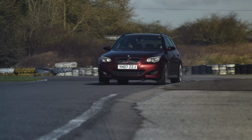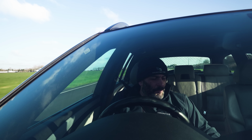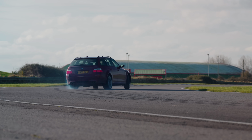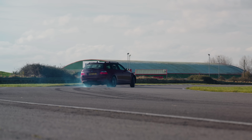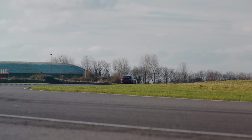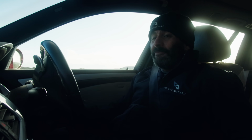Oh, Jesus. That's not bad. What a thing. So that was EDC, full stiff, never slid it before, let the back end step out. It just went out beautifully. The M variable diff did its thing. Oh, I tell you what, I'm in love. Why have I not had one of these before?